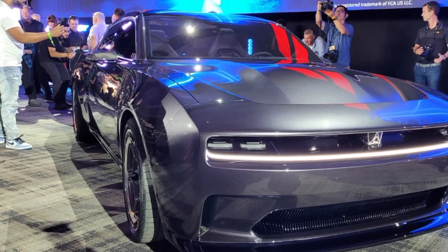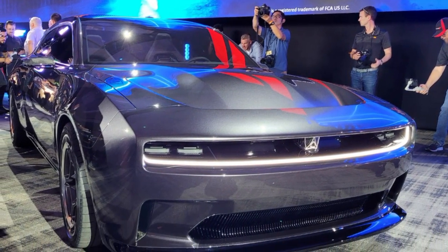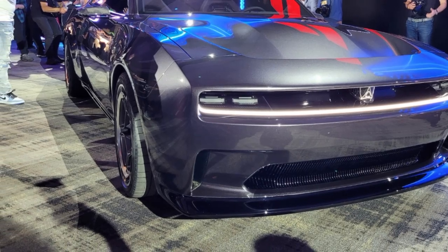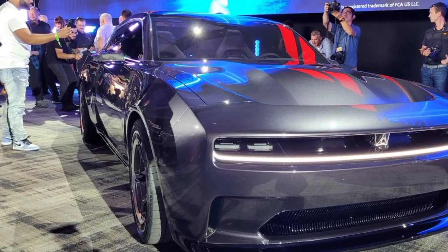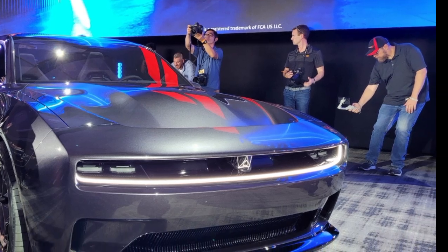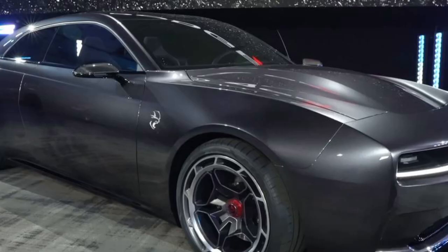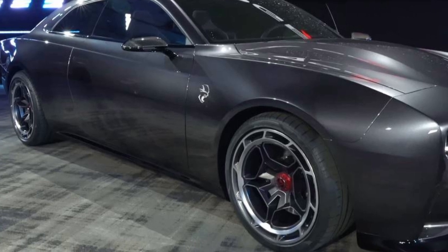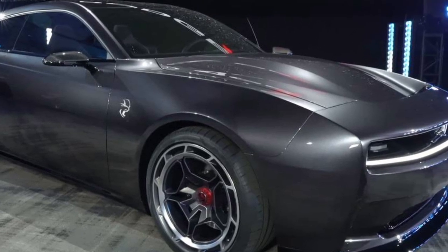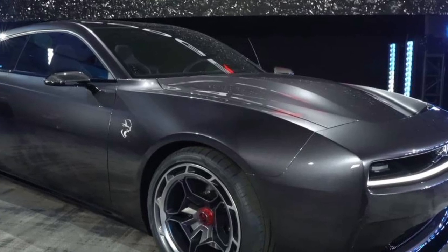Beyond performance, the Charger has also excelled in delivering modern technology and comfort. The latest models offer spacious interiors, advanced infotainment systems, customizable digital displays, and high-end safety features. Dodge has ensured that while the Charger is a beast under the hood, it is also a practical daily driver capable of hauling families, commuting, and handling long road trips with ease. This blend of practicality and performance is what has kept the Charger alive, while many competitors faded away.